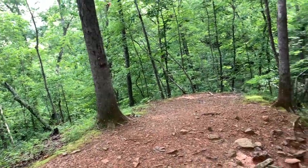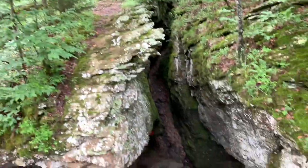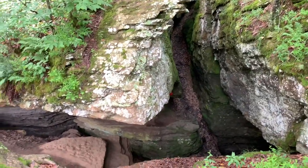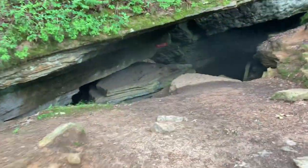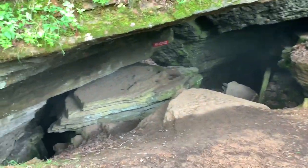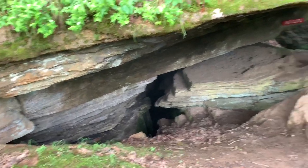Beautiful area. Whole lot of these crevices in here, though. Bunch of them. And I think that's why they formed this park here, for all this. Oh, this one goes back up in there a ways. A couple of directions.